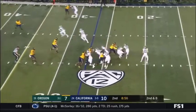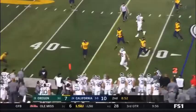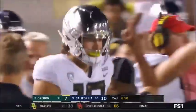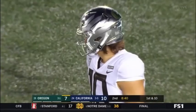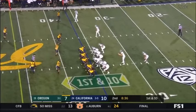Herbert to pass on second down and 8, pressured. Now Herbert's going to run, and he finds the sticks, and he's going to get the first down. Again, really good awareness by Herbert. We saw Weaver on the pressure there. That's what they want to do, just get pressure in his face and not let him get comfortable back there.